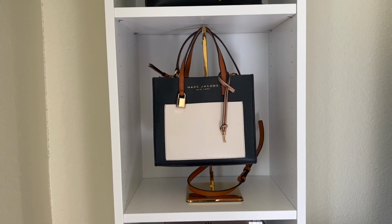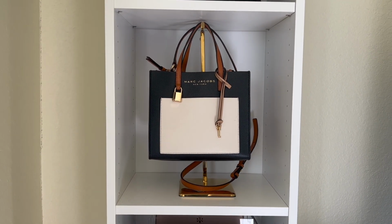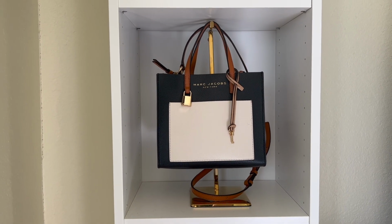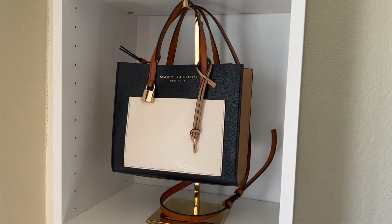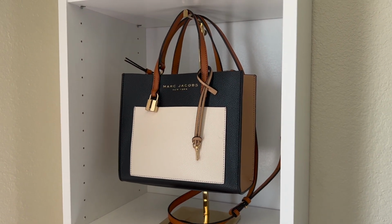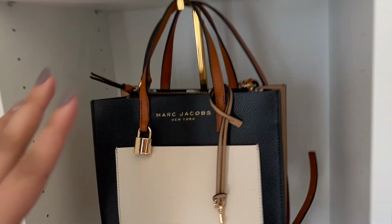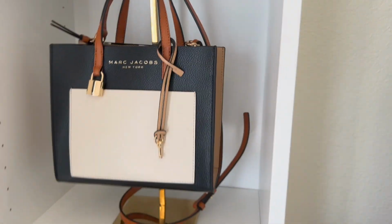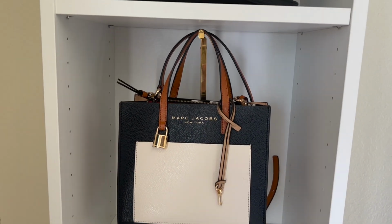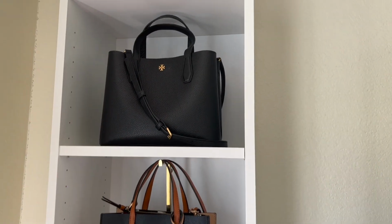Next up is my Marc Jacobs mini work tote. I believe it's what it's called, or maybe it's small. So I have the small and I have the large, and this is the grind tote, and it's beautiful. I love the colors on here, and I obviously really love the design and functionality, because I also got it in the large so I could use it for work, and that's my main work bag. But this one has just been a great little casual, on the go bag, similar to my Tory Burch.